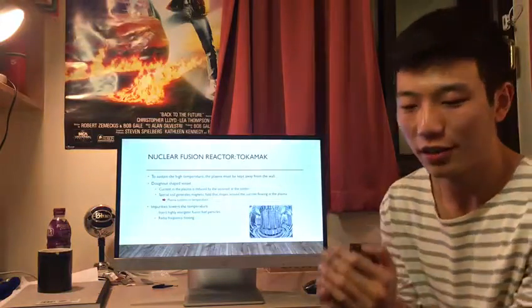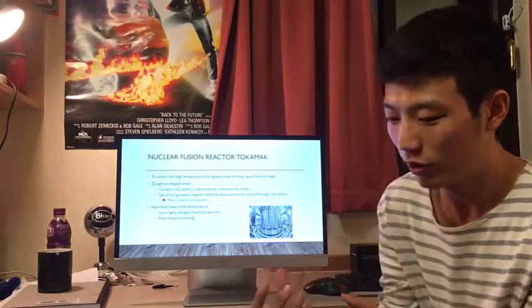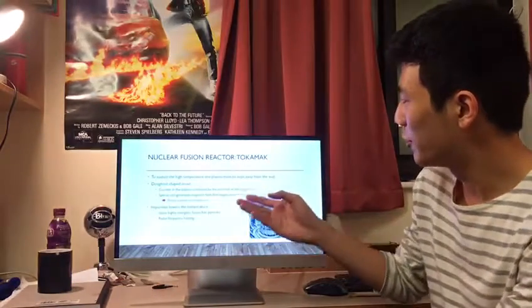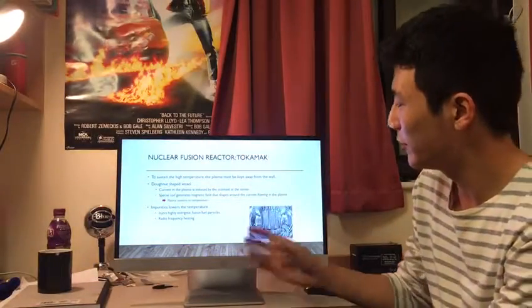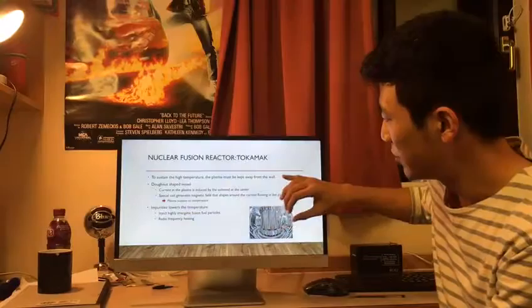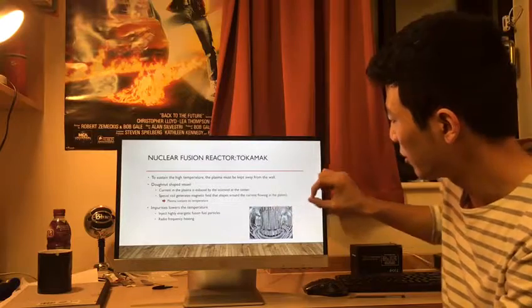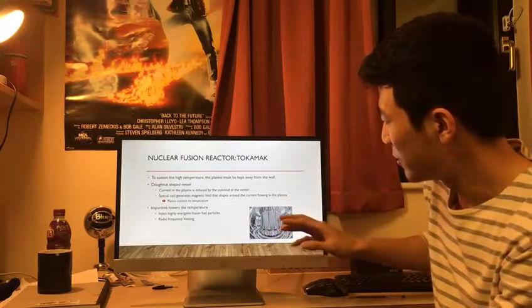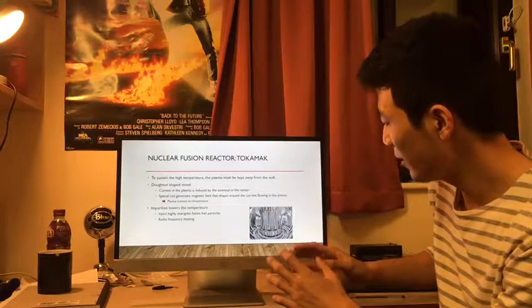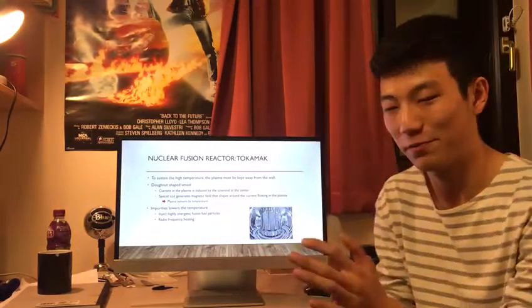To sustain such high temperature, the plasma must be kept away from the wall, as wall have a relatively lower temperature. The nuclear fusion reactor tokamak tried to resolve this issue by having a donut-shaped vessel with the solenoid at the center that induces current and a special coil that generates magnetic field around it, making the current flow, which makes the plasma flow through the donut-shaped vessel and sustaining and making it stay away from the wall, sustaining the temperature.